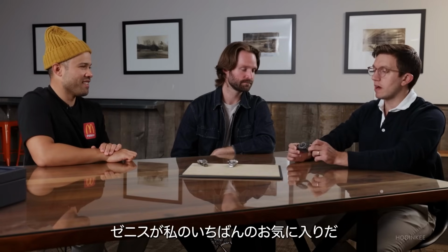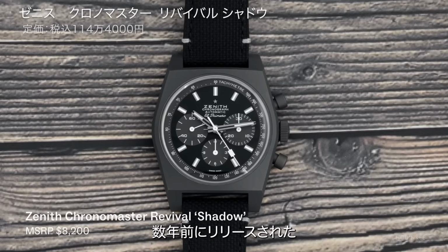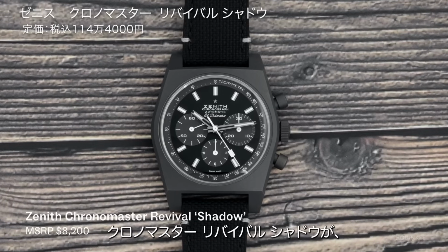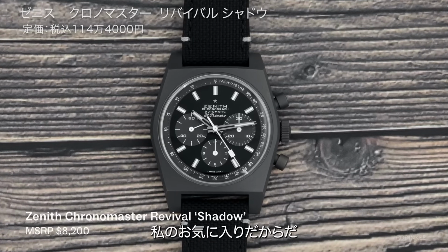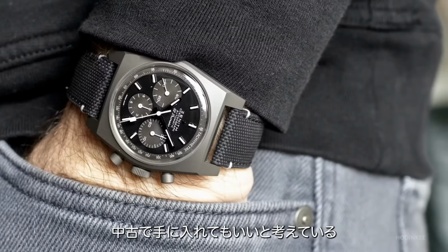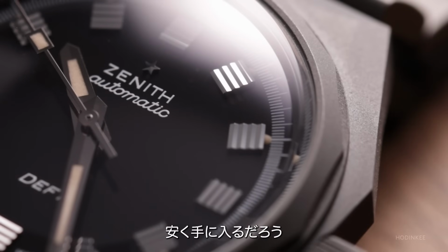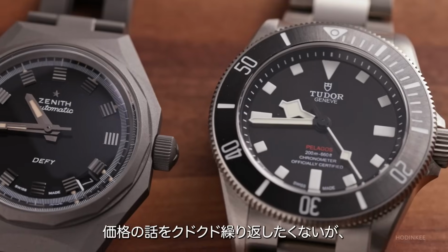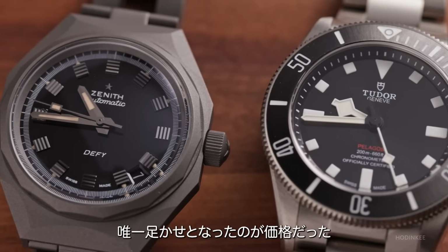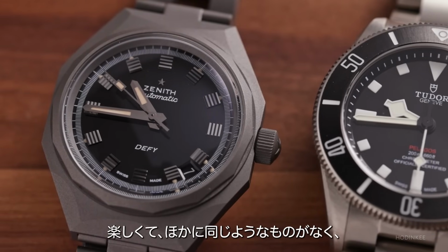The Zenith, I think, is my favorite on the table here. I'm going to tell you why. The Revival Chronomaster Shadow from a few years ago, maybe my favorite Zenith. If I were to go slightly off the board, I would not hesitate to pick one of those up pre-owned. If we're being honest, I think you can find them a little bit cheaper than the $7,400 price tag. I don't want to harp too much on the price point, but that's the only thing that holds me back because it's fun. There's nothing like it.